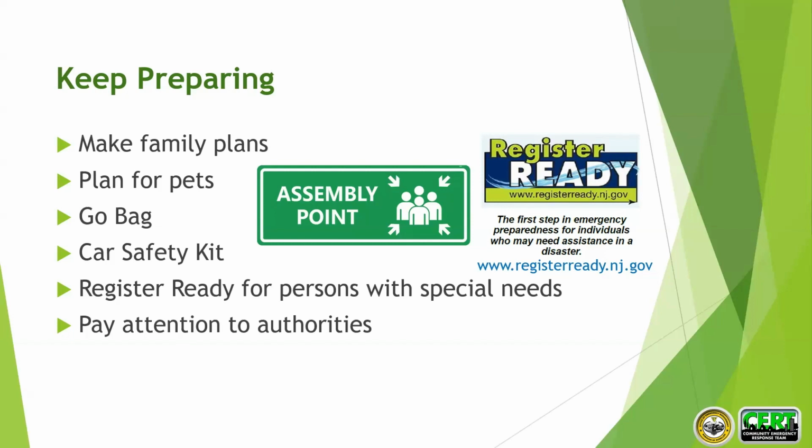And I think you speak a little bit about that. Yeah, I just wanted to make a quick point about Register Ready. If you're not familiar with it, it is New Jersey's special needs registry for disasters. And the idea is to be able to serve persons with disabilities or access and functional needs. The idea is for those persons to register with the service, provide information that emergency responders can actually plan around in anticipation of an event.